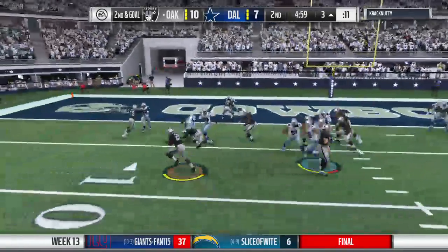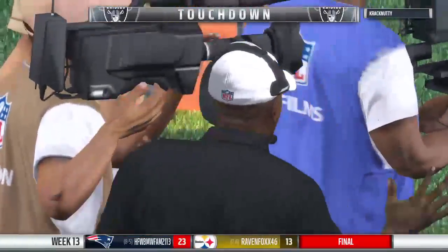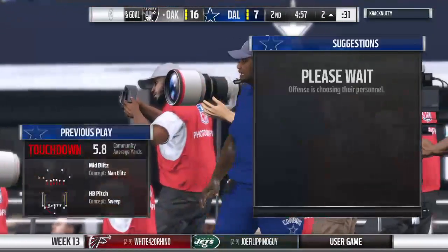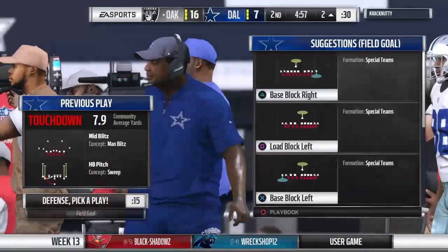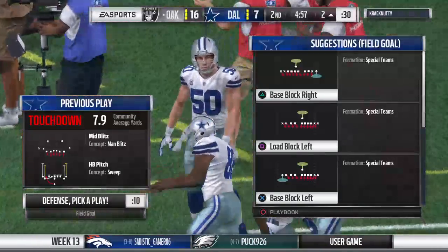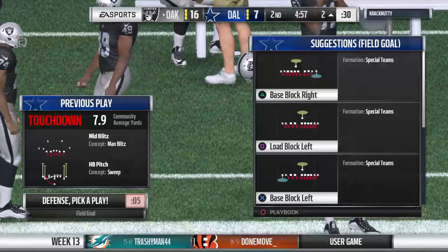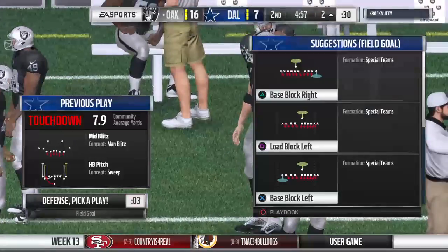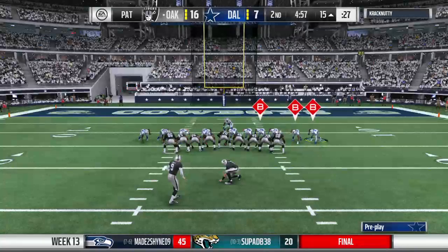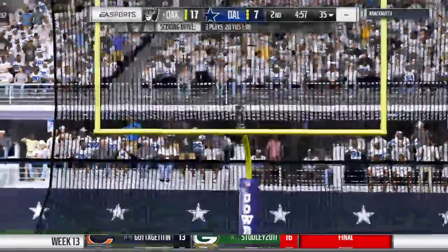From the 3 now, it's 2nd and goal. Murray, and he is in. Touchdown, Raiders. Latavius Murray with touchdown number 15 on the year and 2nd of the game. And the Raiders add 6 to their lead. Now Gold for the extra point. It's good to make it 17-7.